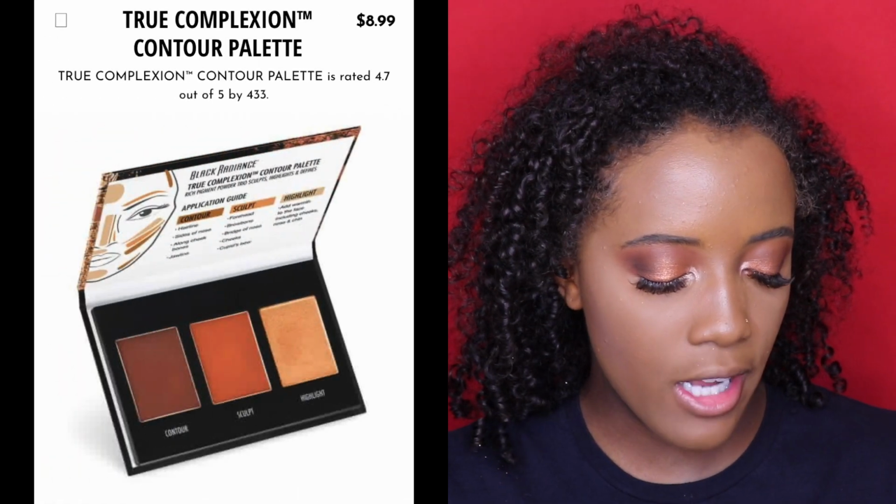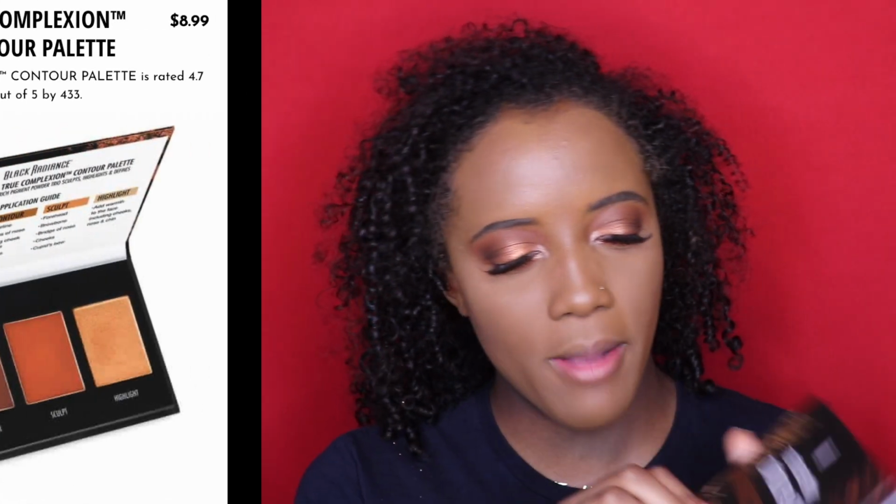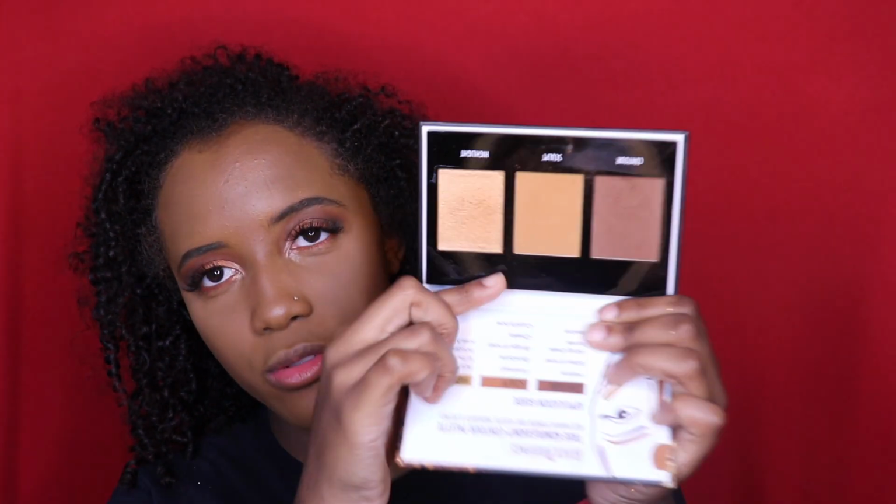This is the Black Radiance True Complexion Contour Palette. I was so excited when I saw this. You can actually see that they've all been used. And I've said this before, I really don't buy complexion or face palettes because I feel like half the time, if I were to buy one, I would only use 3 of the shades in it. And these shades have a lot of fallout, like a lot.